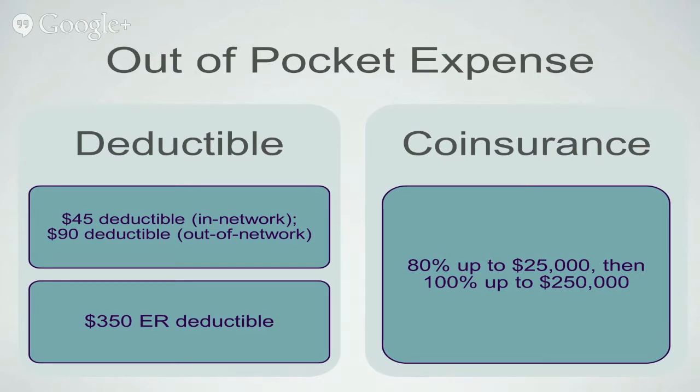So let's take an example. If, let's say, you have to go to a doctor that's part of our network, then in that case, let's say they charge you $200. If you were to go for that visit, then you would need to pay $45, and then the remaining amount would be covered 80%, so you would pay 20%.